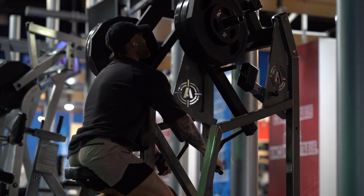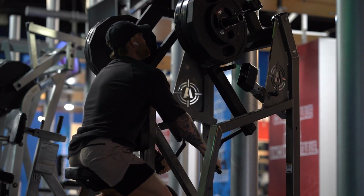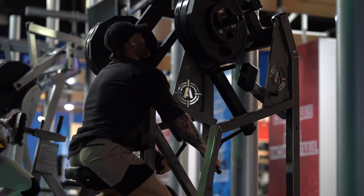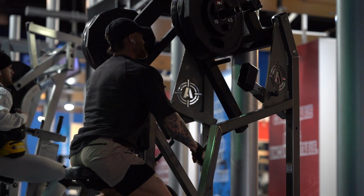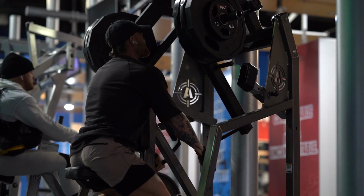So I'm doing a slightly pronated grip for these, but this is where I feel the most activation in my lats, using this sort of semi-pronated grip. Now you're going to see a ton of chest-supported rowing in my back workouts if you've seen me do any of them before. I love these machines.